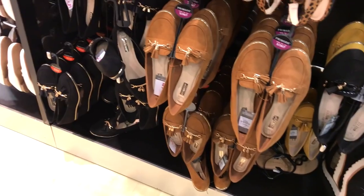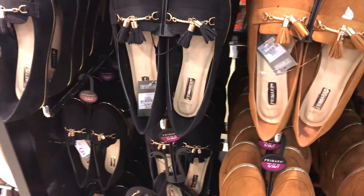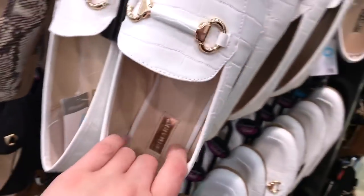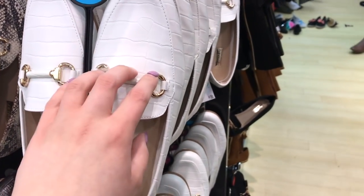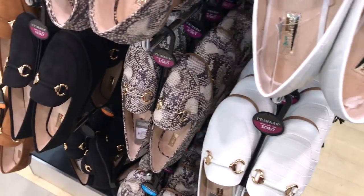£12! Jesus Christ, £12! So don't mind them. I like the style. But I wouldn't get the brown ones, because I don't like the brown. That reminds me of something you've had before. But like a black, just a black one, not a white. I've always had a moccasin. A snake print one. Do you want a snake print? Yeah. Like that?